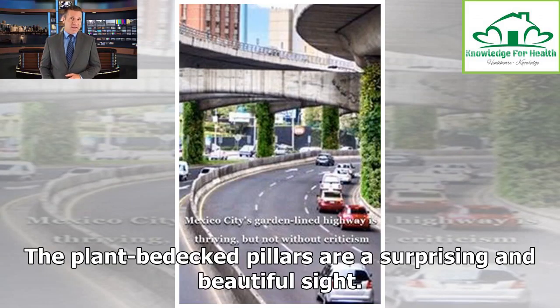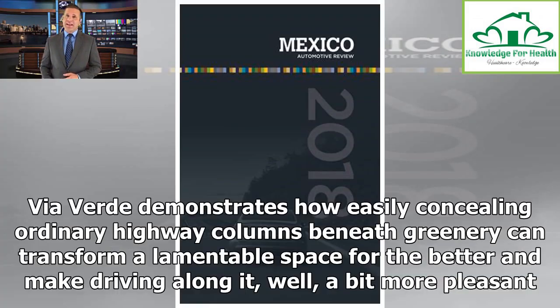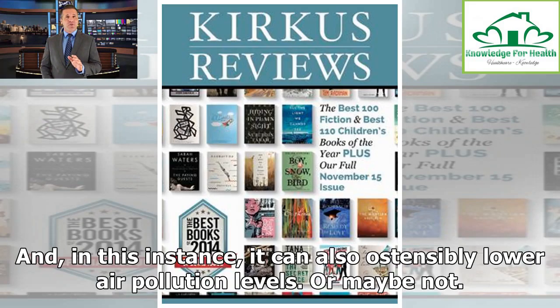The plant-bedecked pillars are a surprising and beautiful sight. Via Verde demonstrates how easily concealing ordinary highway columns beneath greenery can transform a lamentable space for the better and make driving along it, well, a bit more pleasant. And, in this instance, it can also ostensibly lower air pollution levels. Or maybe not.